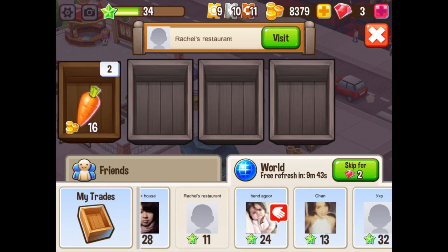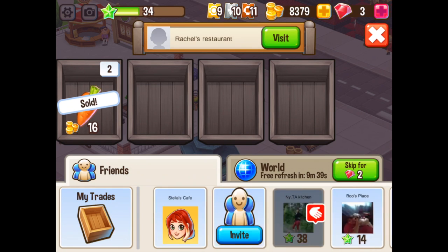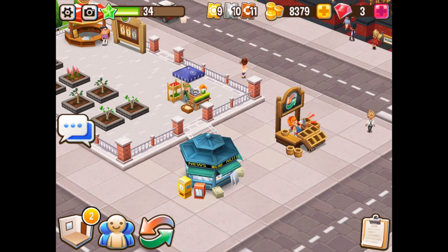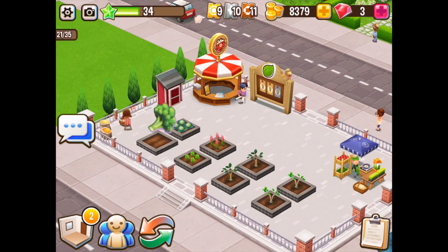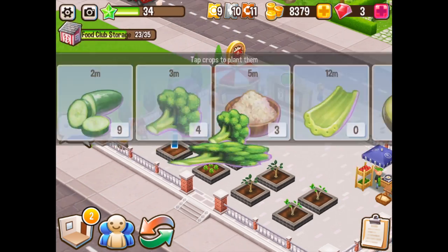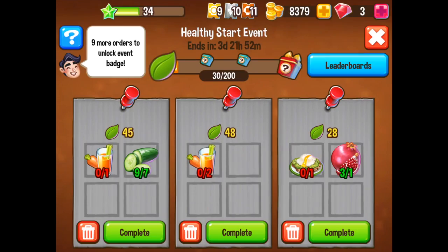Now, I do wish that when I first started the event, I'd bought some of these items a lot faster, but you'll notice that other people were doing the same kind of thing and purchasing them a lot faster than I was actually doing.